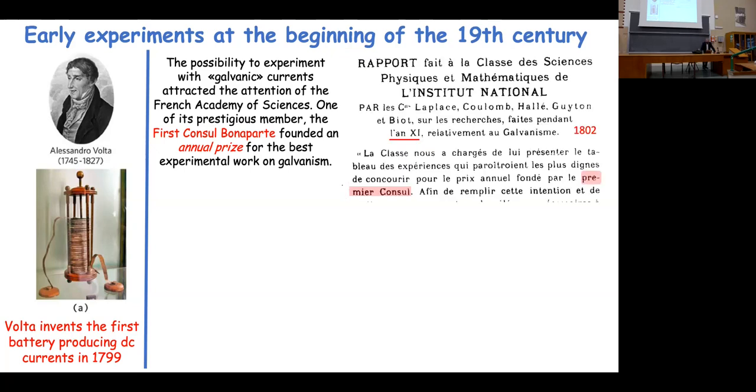And I show you here the rapport fait à la classe des sciences physiques, that is a report which was made to the class of physical sciences of the academy by Laplace, Coulomb, Biot, and others about the first year. The first year this prize was going to be awarded. I read this report, and they decided in the end not to give the prize that year. They quoted a lot of memoirs which had been sent to them, but decided no one deserved the prize.